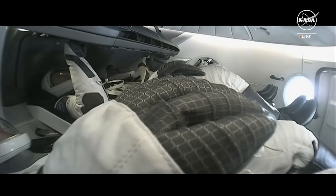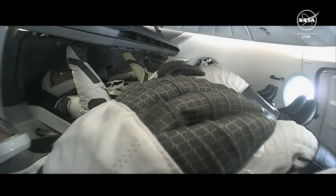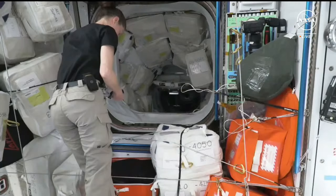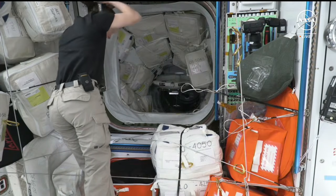Yeah, Sandra, that was some great news. They had been looking into the data as they were preparing for this departure from the International Space Station, confirming that there are no issues. And we are getting a view of the cabin pressure back inside the International Space Station.